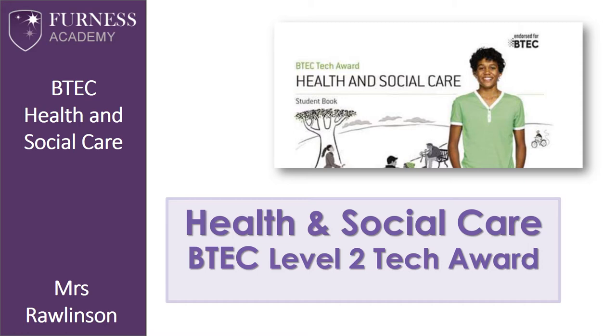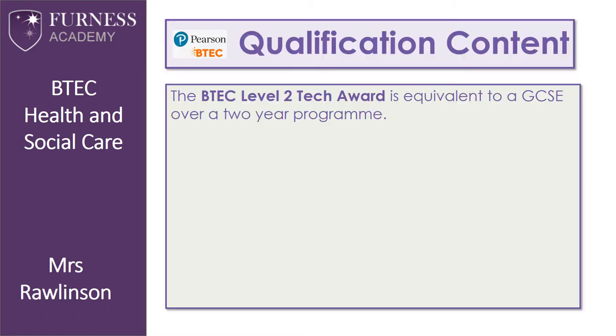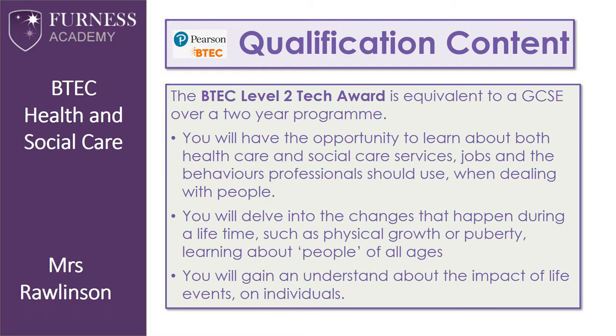Health and Social Care at Furness Academy is a BTEC Level 2 Tech Award. The qualification is run over a two-year period in years 10 and 11, and you will have the opportunity to study health and social care services, jobs within these services, and research how events in an individual's life can impact them both positively and negatively.